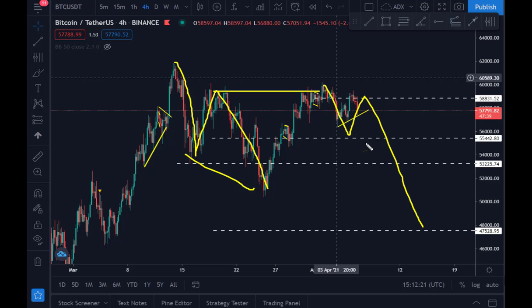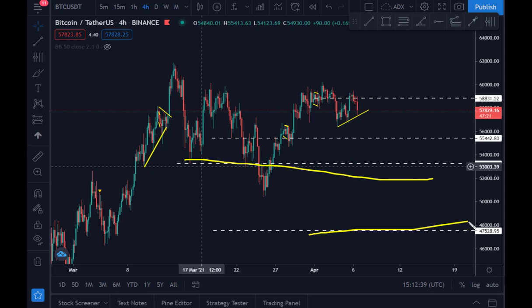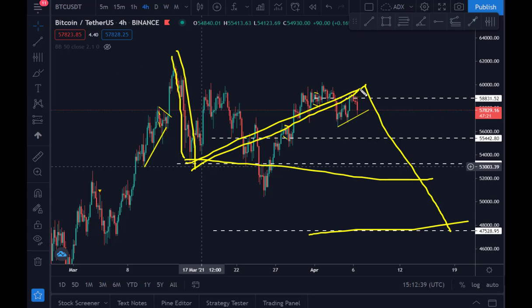But this C wave can either get stuck here, somewhere here, or it gets stuck here, somewhere here. What we'll be expecting now is the C wave to complete this structure. So we'll be seeing something like A, B, C, guys. This is what we're seeing, and that's what we're expecting. This is A, B, C.